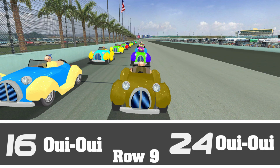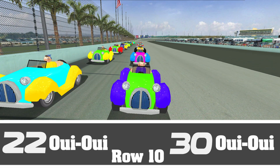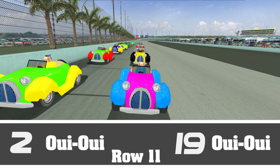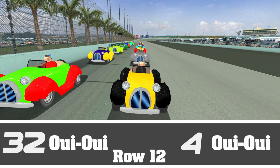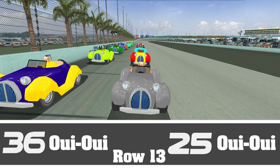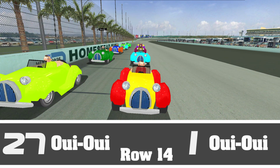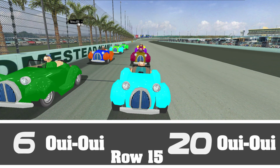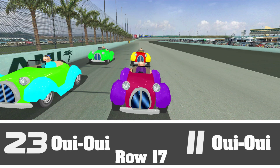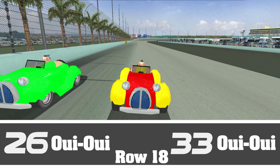Row 9, the gold car of Oui Oui and Oui Oui. Row 10, Oui Oui, the incredible Hulk-looking car, and Oui Oui. Row 11 is none other than Oui Oui and Oui Oui. Rows 12 through 17, Oui Oui and Oui Oui. And finally, row number 18, Oui Oui and Oui Oui.